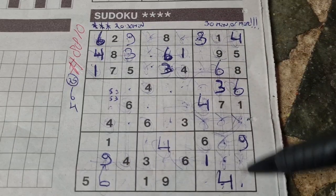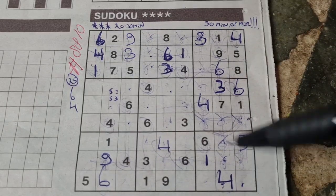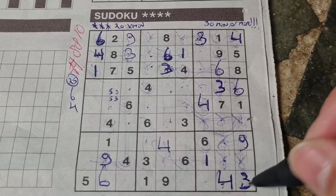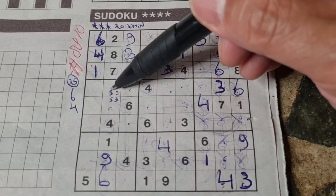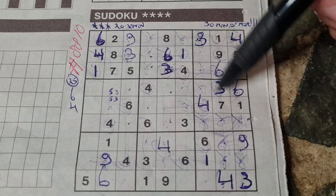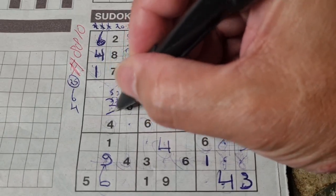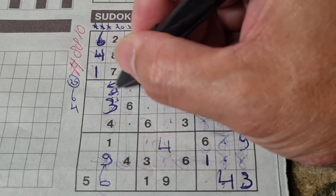So the last column. The only 2 places left for the 3 should be here or there. We have a 3 in this row. No 3 there. 3 should be there. Mark those 2 boxes earlier, the 3 and the 5. We have a 3 now in this row, so no 3 there. 3 should be there, and a 5 goes there.